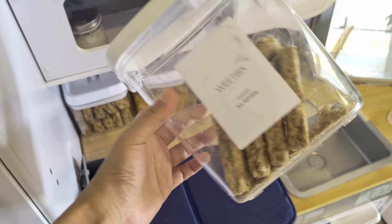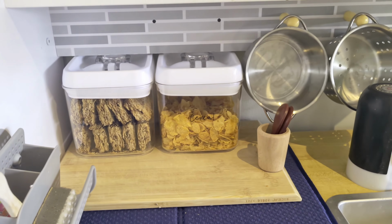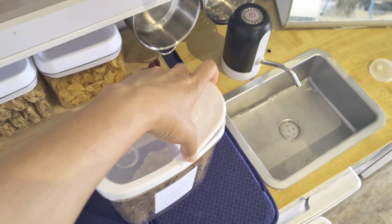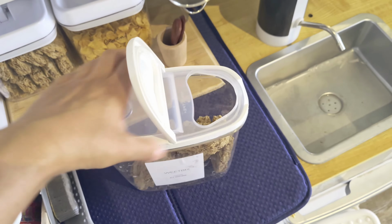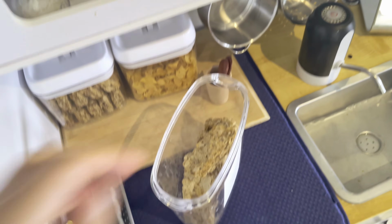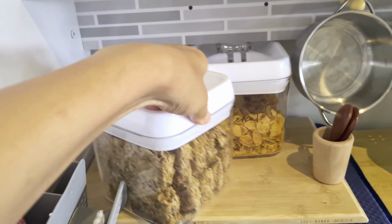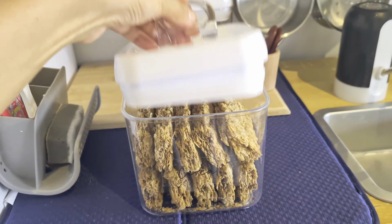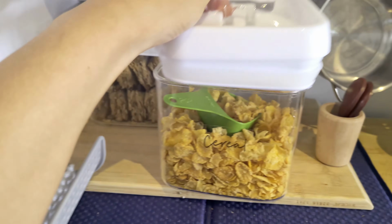We used to have these cereal containers from IKEA, and I've recently switched to these flip-lid containers from Kmart because A, these are not very practical for Weet-Bix, so I had to open the lid for Alina every time, and B, when she tries to pour cereal into a bowl, I think the container is too big and heavy for her to pour by herself. So I got these flip-lid containers instead, so she can now scoop up cereal with a measuring cup instead of pouring.